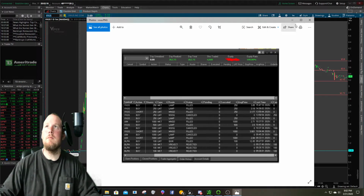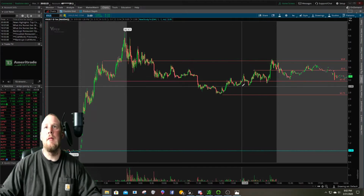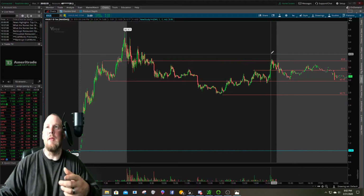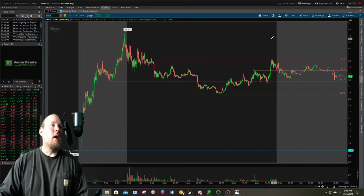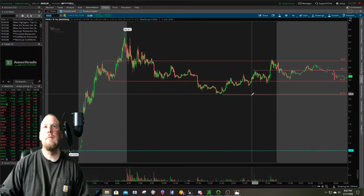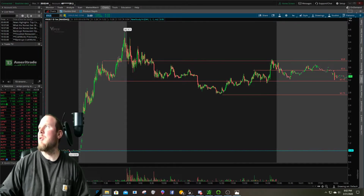Could have made more. Could have done a little better trading. This kind of threw me off guard here, but luckily I cut it. Even though it came back, I would have made money after hours, but I can't trade because if it just kept ripping, I would have just got squeezed higher and higher and higher. So yeah, that's pretty much my trade.